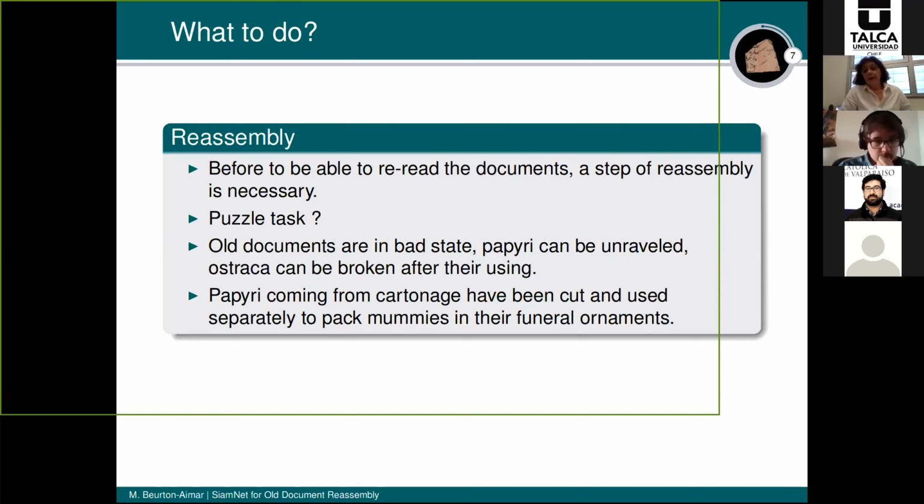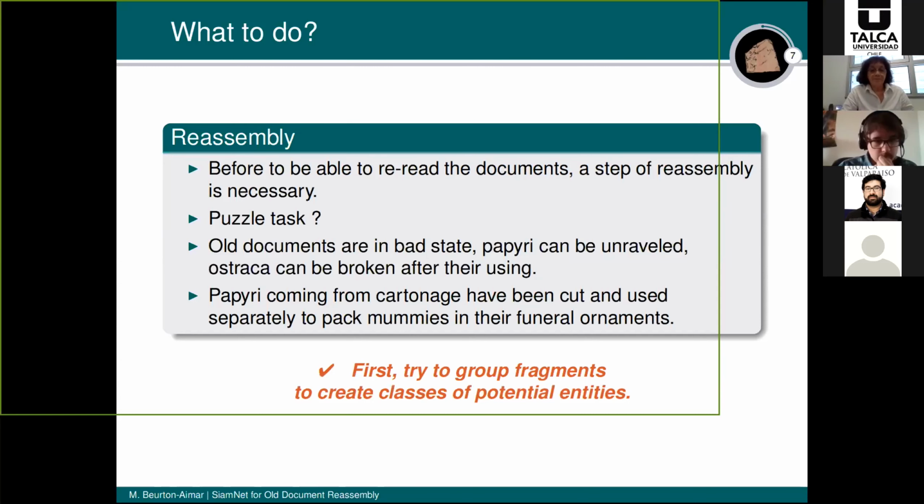Papyri can be unraveled, and ostraca can be broken after their use. More, the papyri coming from different cartonnages have been cut and used separately to pack mummies in their funeral ornament. So the color can change through the times independently, even if two fragments come from the same original papyrus. So what can we do?